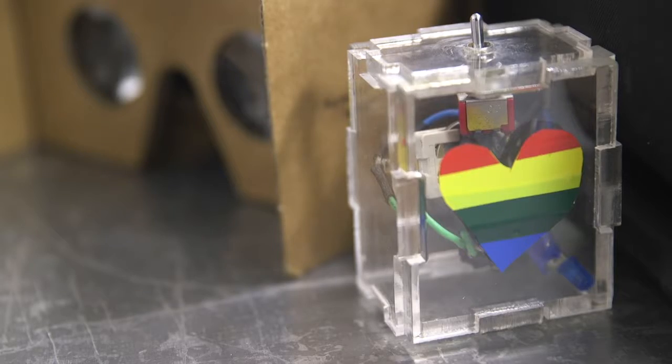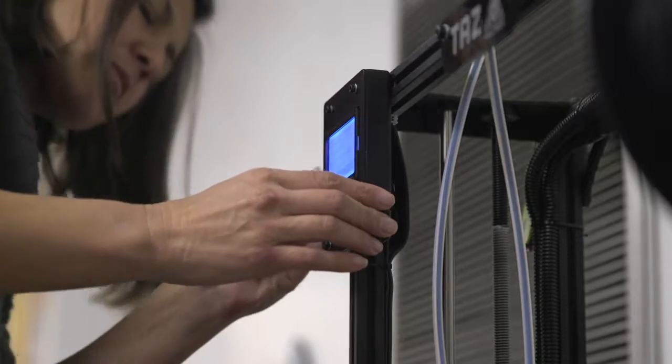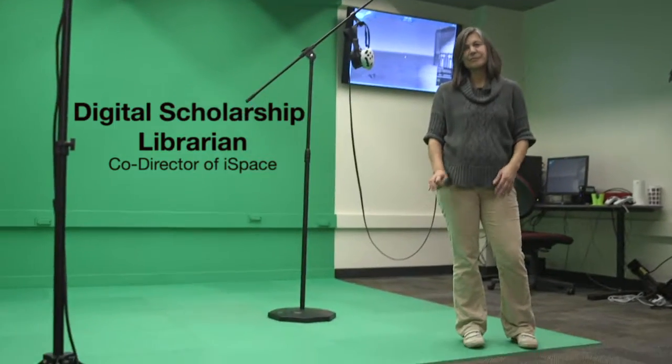Long before I knew the term design thinking, I think we were actively engaging in the process. I'm Jennifer Nichols. I'm the Digital Scholarship Librarian at the University Libraries. I'm also one of the directors of the iSpace. And the iSpace is the co-working and makerspace located in the Science Engineering Library.